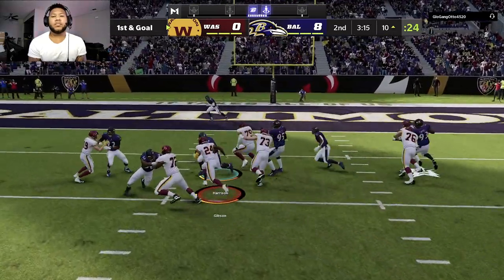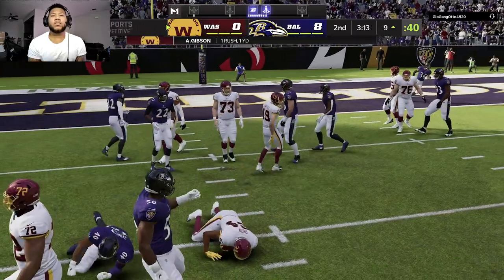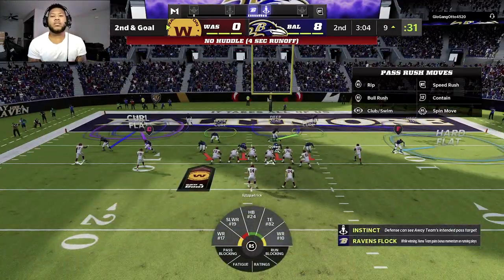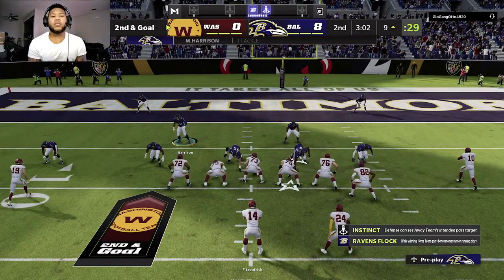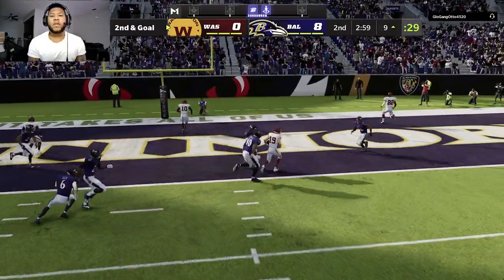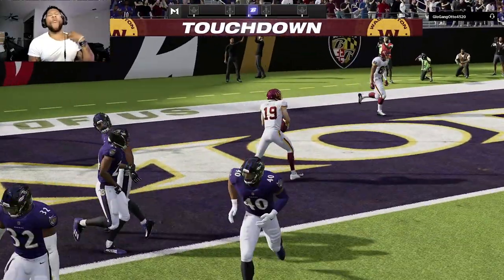They'll run with Gibson. And a short pickup there down to about the 9. Only a yard on the pickup there. Second and goal. From the gun, Fitzpatrick. Caught on the slant. Touchdown, Washington.